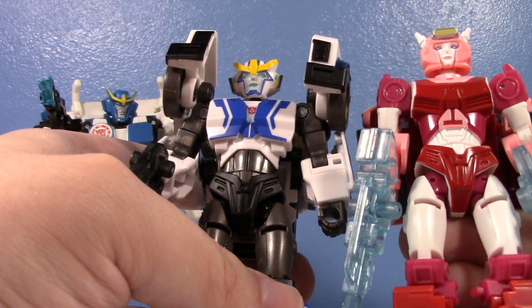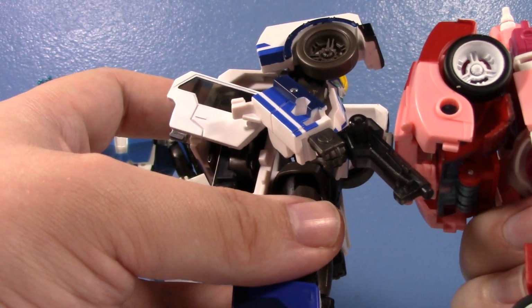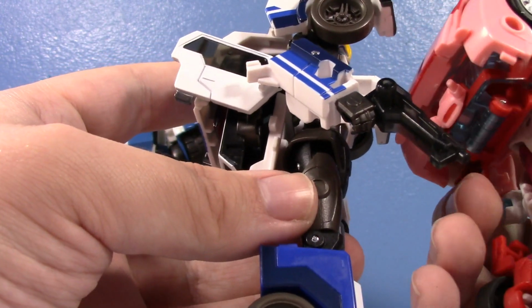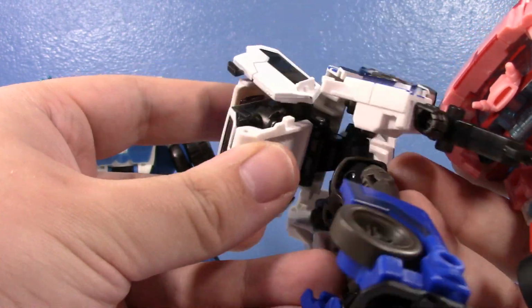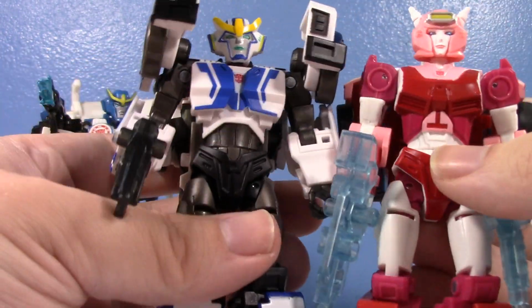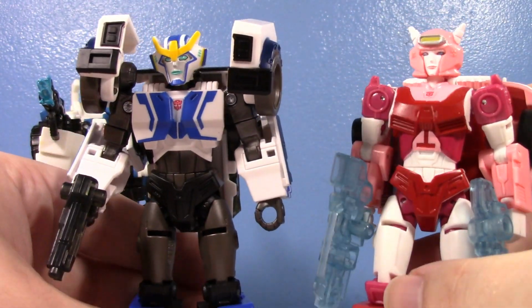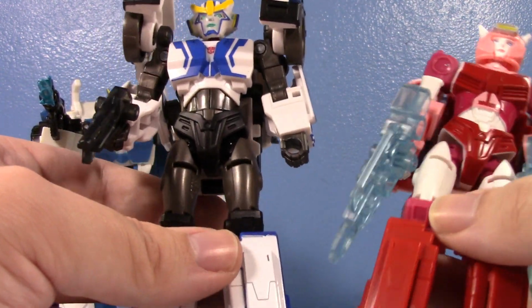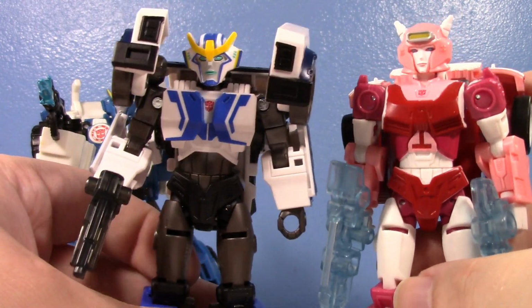I'm not seeing any shared parts. Maybe the hands? No, not even the hands, because Strong Arm has little circles on them. That is impressive. That is really, really cool. I am loving that. That is so nice. How much newness. I was lost for words there, but it's surprising how new the Strong Arm is.